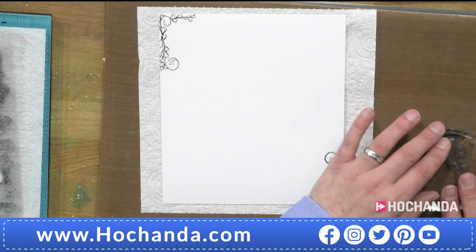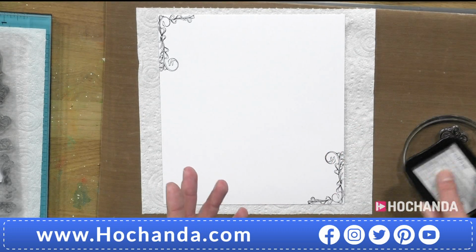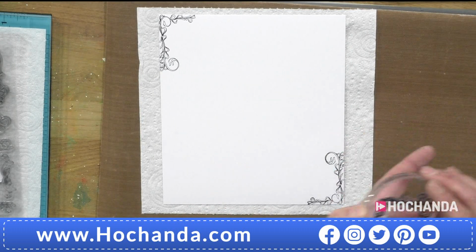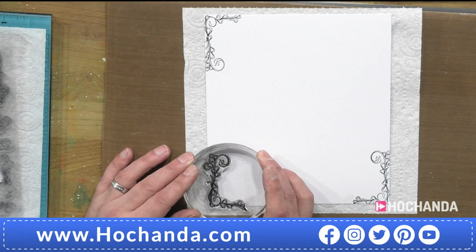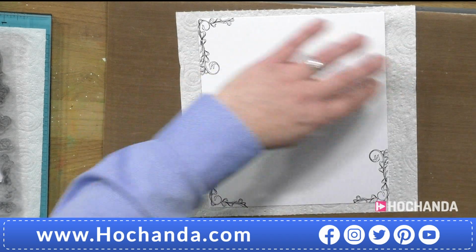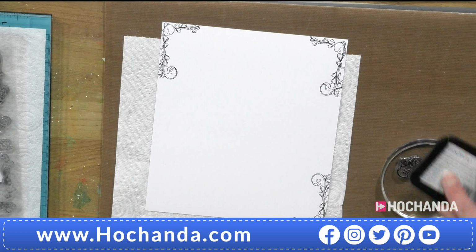So let's just do the other 2 corners, and I'm going to show you how you can extend this corner with the extra embellishments that are in there. So on the original card, which I'll show you again in a second, let me just do this before I carry on. Aren't they classy? They are beautiful, absolutely gorgeous, very sophisticated. Class in a glass. So let's just get that done.